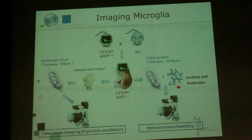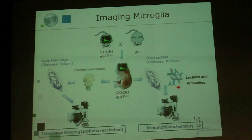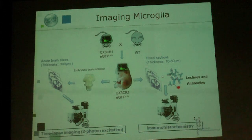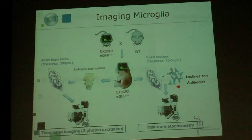This is done by 2-photon excitation. You should, I think, have an idea what it is or why it is used from the previous years. But briefly, we use 2-photon excitation because it has a very low phototoxicity, so there are fewer radicals generated. You have very good penetration depth in the tissue, so you can image thick tissue, deep into the tissue, because it uses infrared wavelengths, and it has very low scatter. So this is actually the gold standard for doing time-lapse studies in thick tissue.